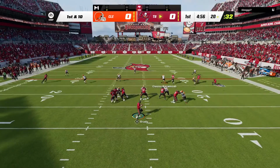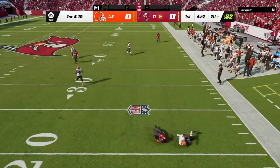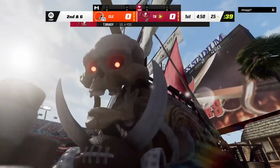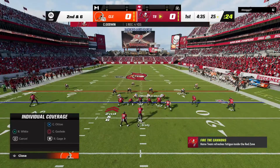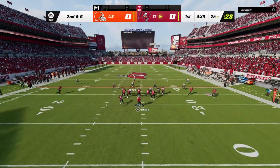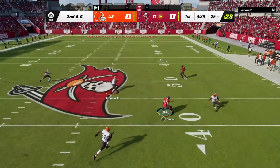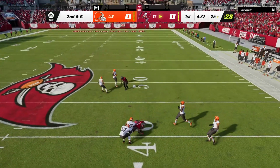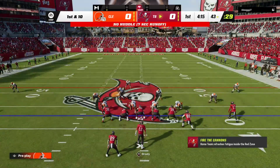To the air right away is Brady. And that's complete. It's Chris Godwin. And he's up in it after a gain of 4 up to the 25-yard line. From the 25 on second down, Brady. It's caught by Mike Evans. And they get him down, but not before he takes it across the 40-yard line.